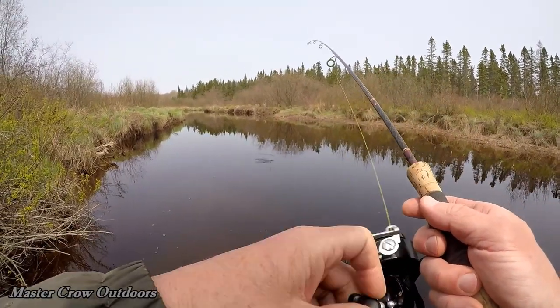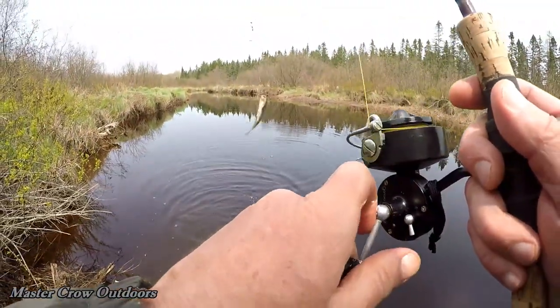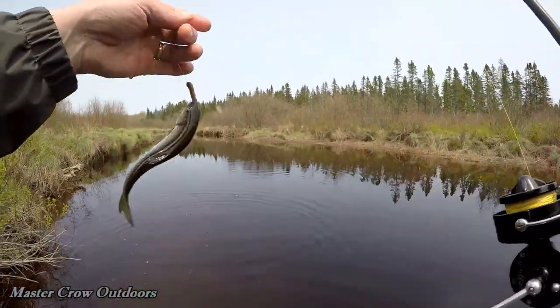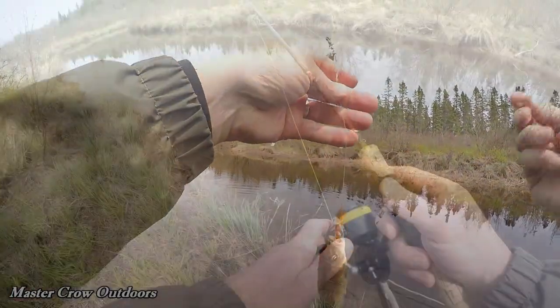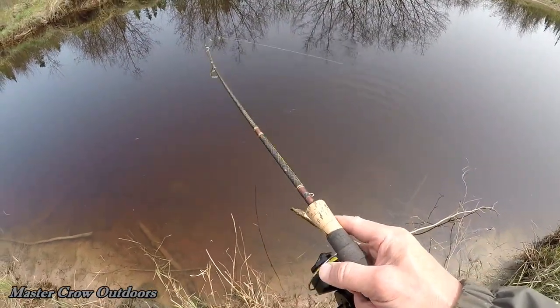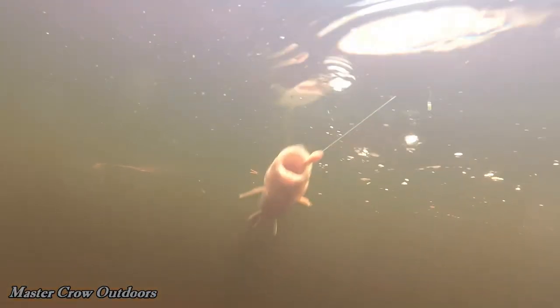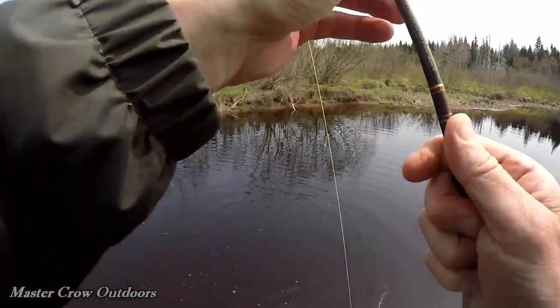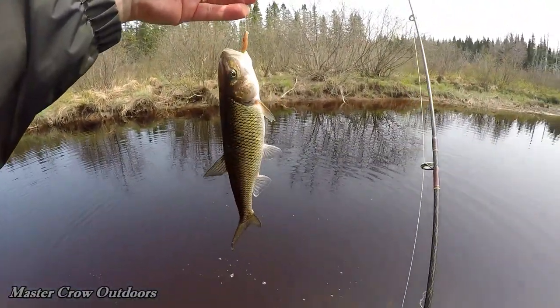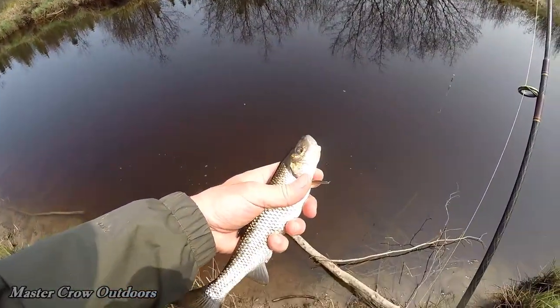Got him. What do we get on there? Oh, fall fish. Just hooked a fish right here, guys. I think it's a nice trout. Or is it? Oh yeah, nice fish. There he goes.